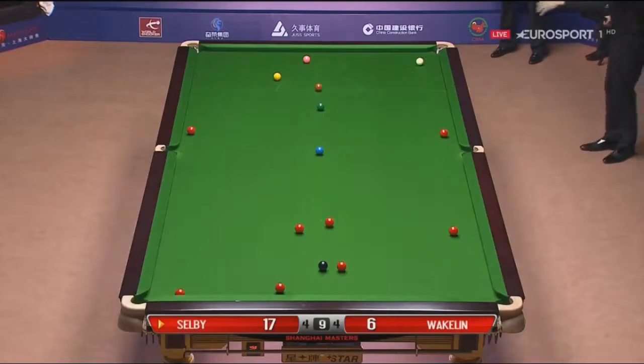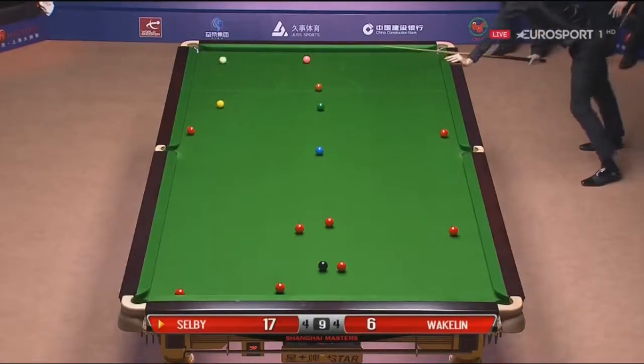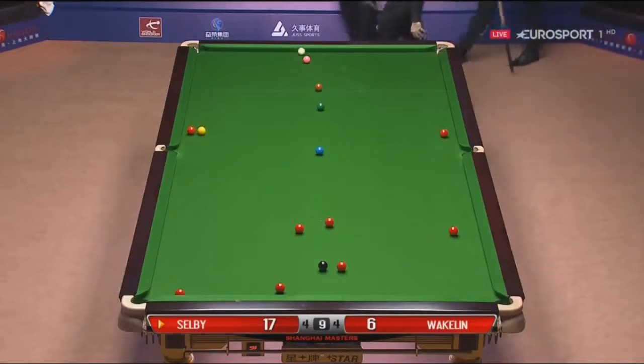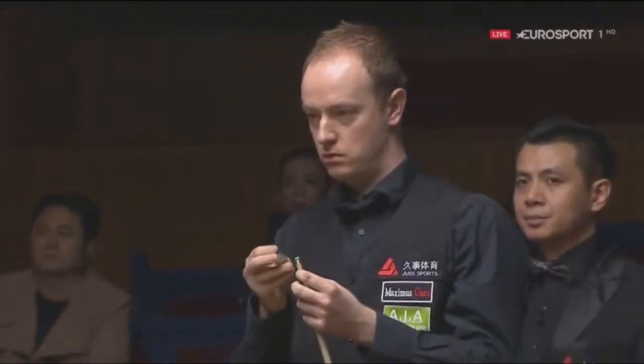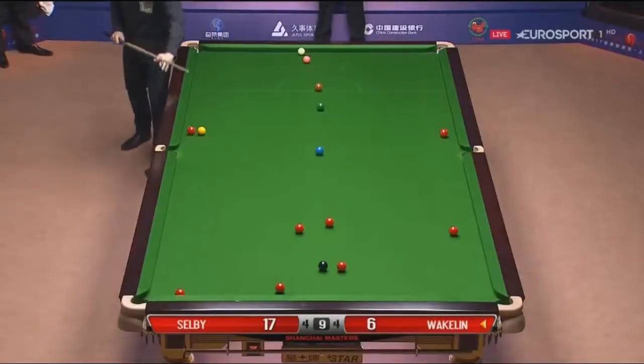Was about to take the more difficult green, and that was all or nothing. And so is the yellow. He plays the pot. He's not playing the pot. Selby, 1. Well, can Chris Wakelin play the snooker here?